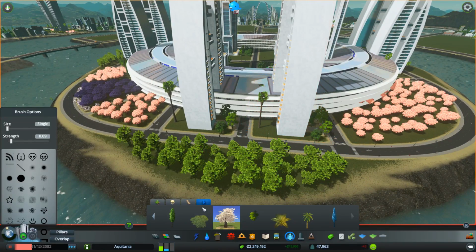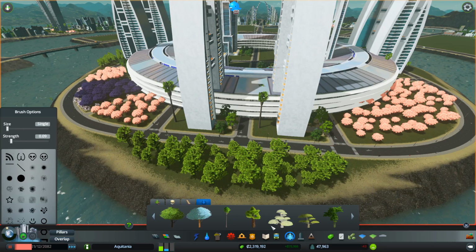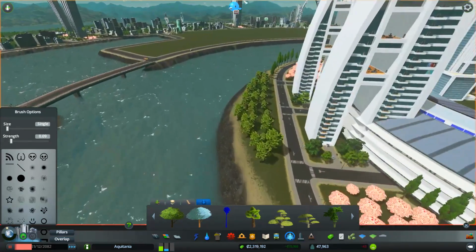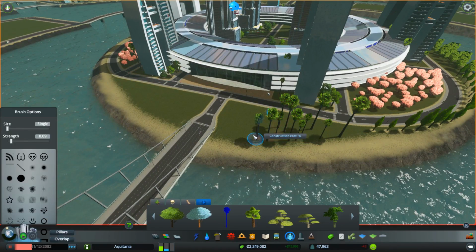Tall robusta trees. Where are the tall robusta trees? Yeah, back. Where are they? Oh, here they are. Tall robusta palms. Now, some of these get really big, and if you actually pick out the big models, you could do something with this. So, that's a little one, fairly little. You basically just plop them until you get the biggest ones.